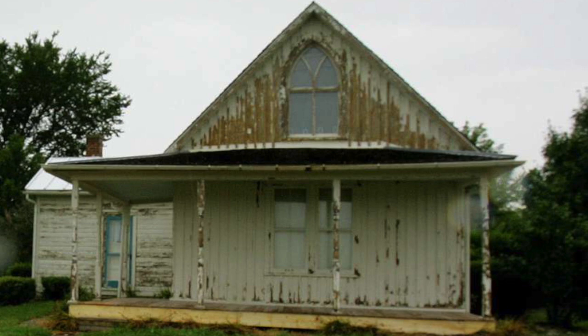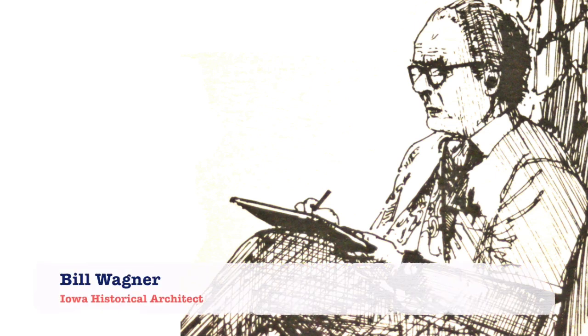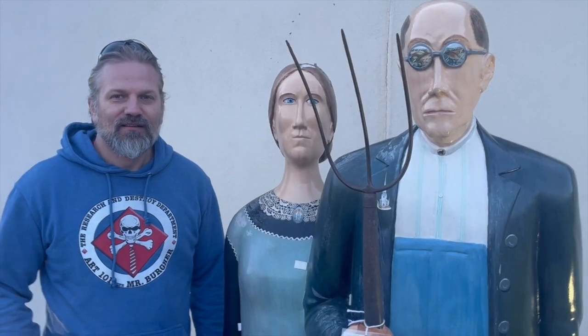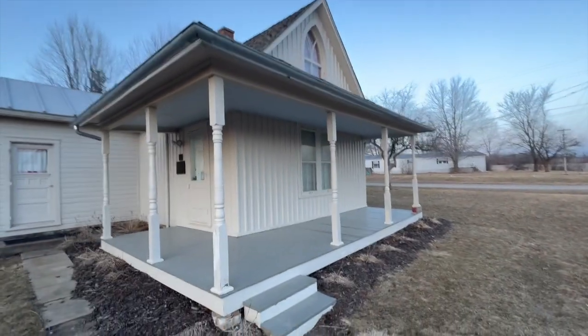Some years later, in 1960, preservation was started by a historical architect by the name of Bill Wagner, who interestingly enough comes from the same hometown as Mr. Berger. Anyway, he started the process of preservation for this as a historical site, as it is a part of what is considered the most recognized American painting in the 20th century.